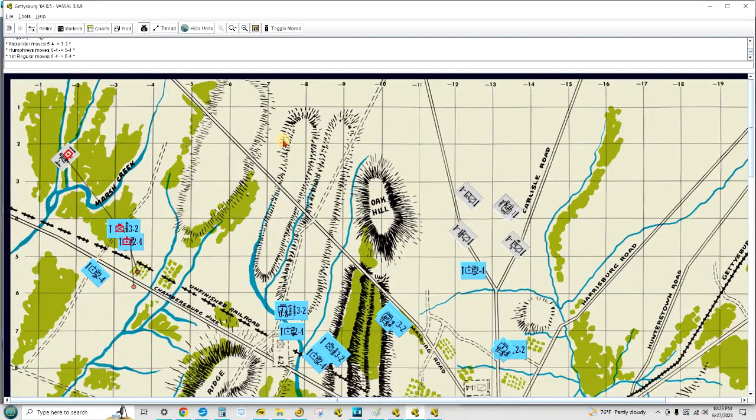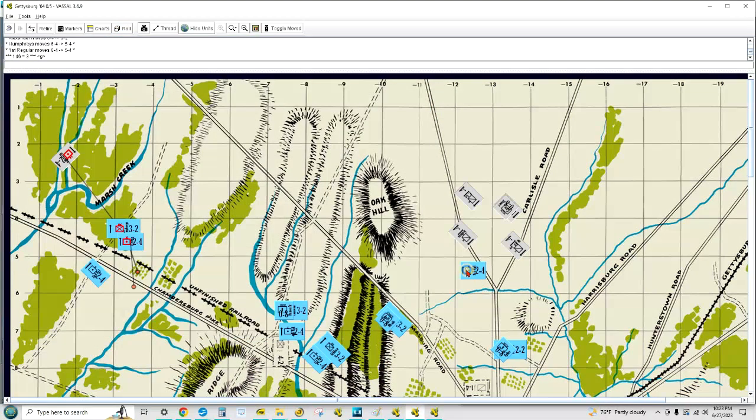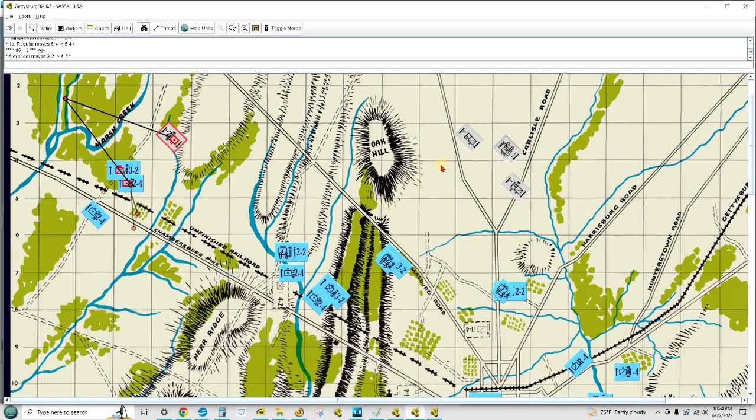Okay, and over here we've got 2 to 1 odds. We roll a 3 at 2 to 1. Exchange. We can take that. Okay. Confederates get to go. 1, 2, 4. We'll try that. 1, 2, 1, 2, 3, 4.